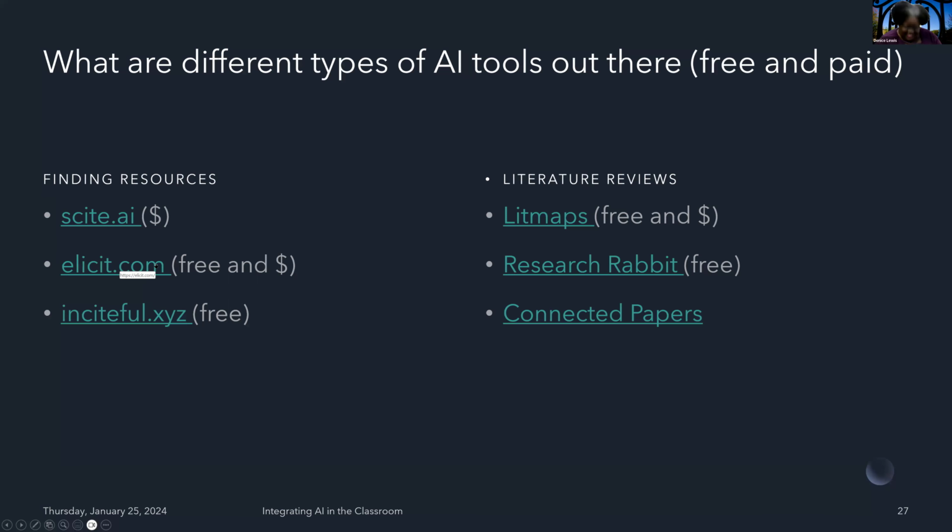Elicit used to be free, but in October of last year, it went to a paid model. So you still can use it for free. They'll start you off at 5,000 credits, and then it moves to a particular cost per month. Insightful has always been free the time that I've been using it.